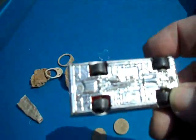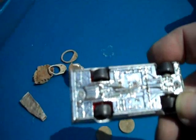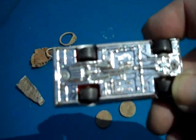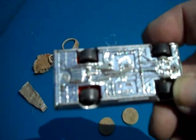I know y'all can't read that, but it is a Hot Wheels, a 1967 Dodge Charger is what it is. So I was wrong about the Challenger. It is a Dodge Charger.